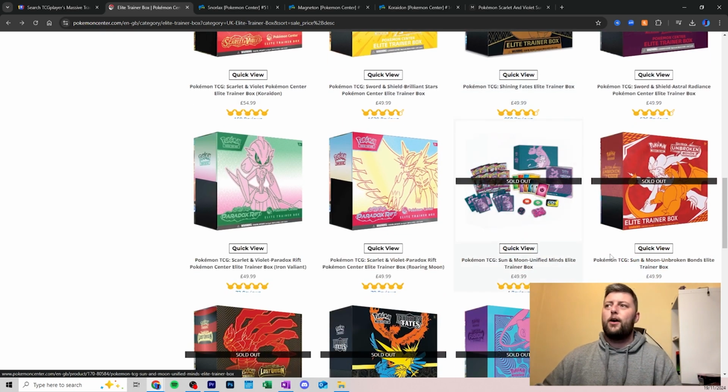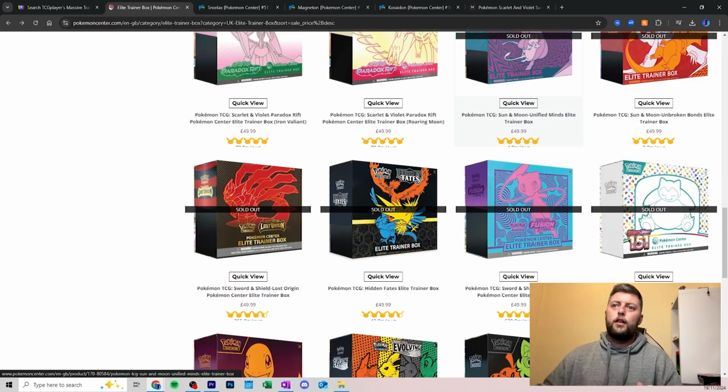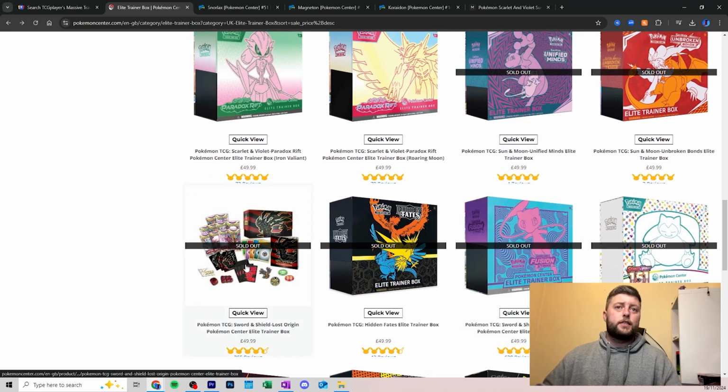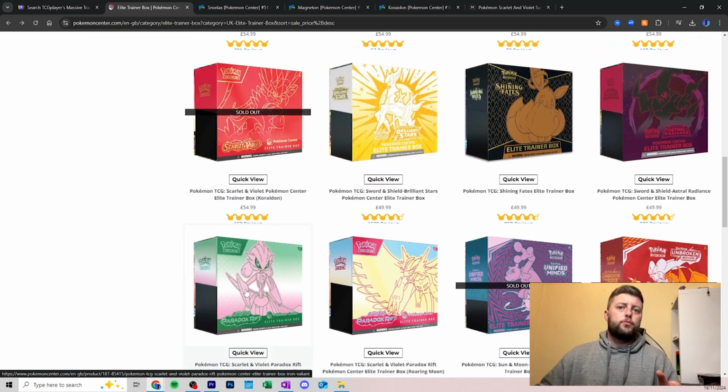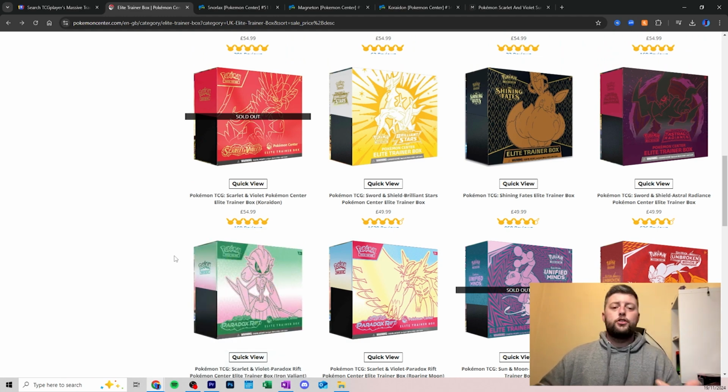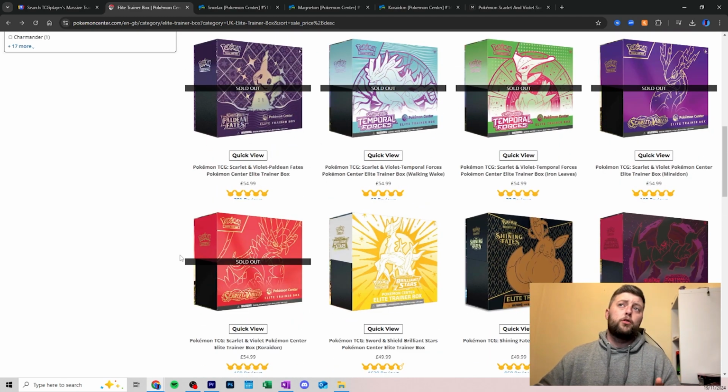They will obviously sell normal Elite Trainer Boxes as well. So naturally, most of the Pokemon Center specifics will run out. That's just natural for them. But all of them should have the same items in it, the packs, the promo cards. They just have that Center logo on it. So most of them do sell out.